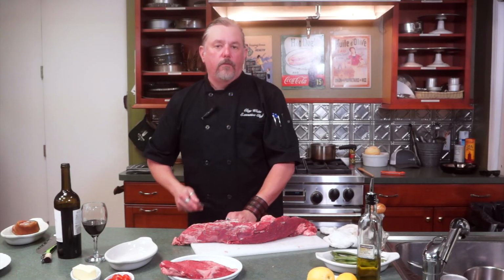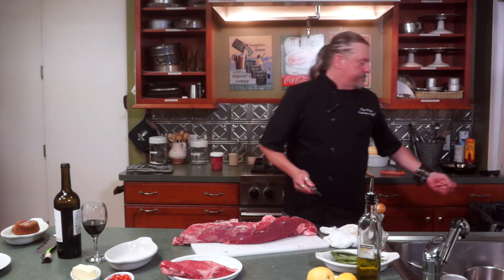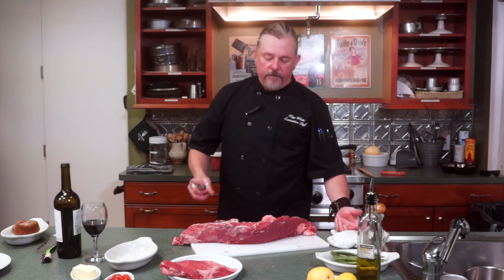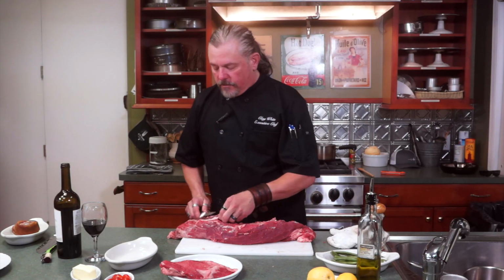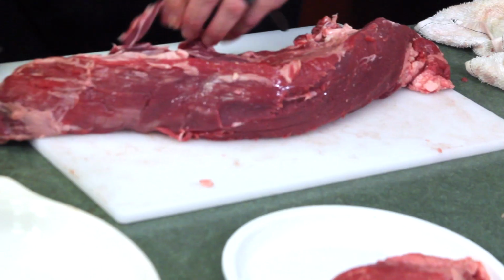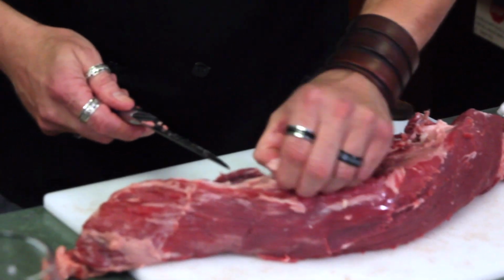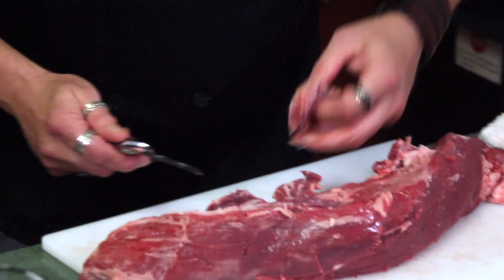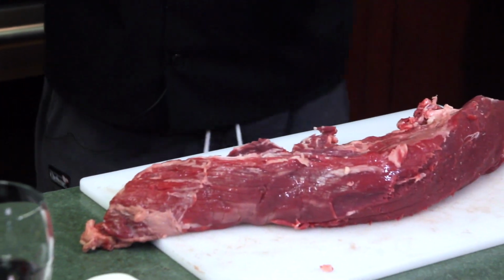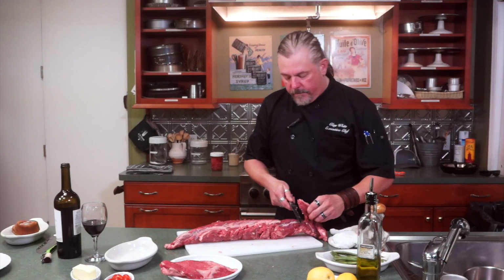Anywhere that we can save you money, that's what we like to do. We also like to give you nice fresh ingredients. You know, this beef tenderloin was not frozen. It was fresh right out of the store. I try to use fresh stuff anywhere I can, and anywhere I can help you save money, we're gonna do that. So we're just gonna keep cleaning up. Get all these big chunks of fat in here that we just want to get rid of. You know, fat is flavor, but with the tenderloin it's the meat that's the flavor. Piece off here.